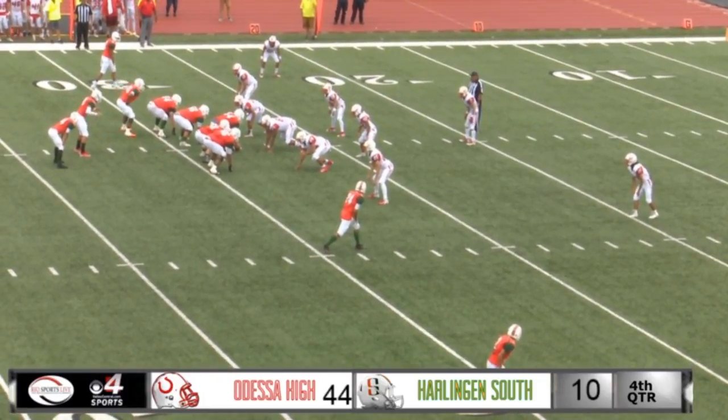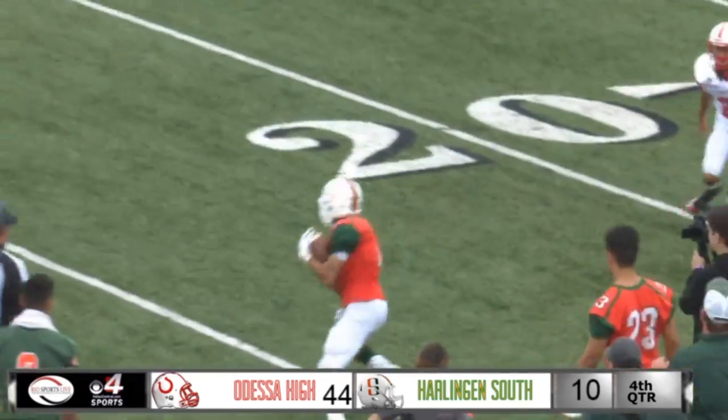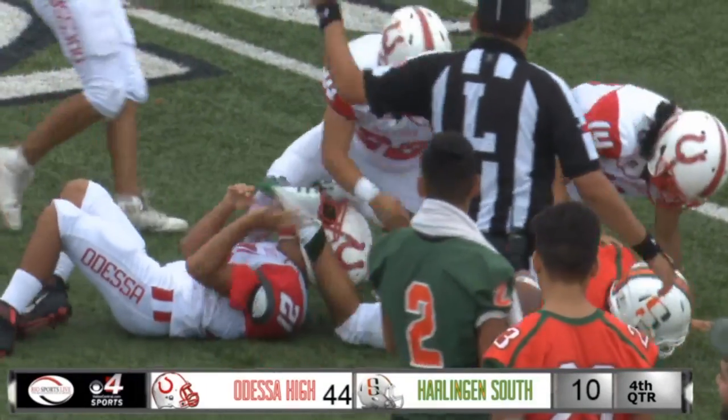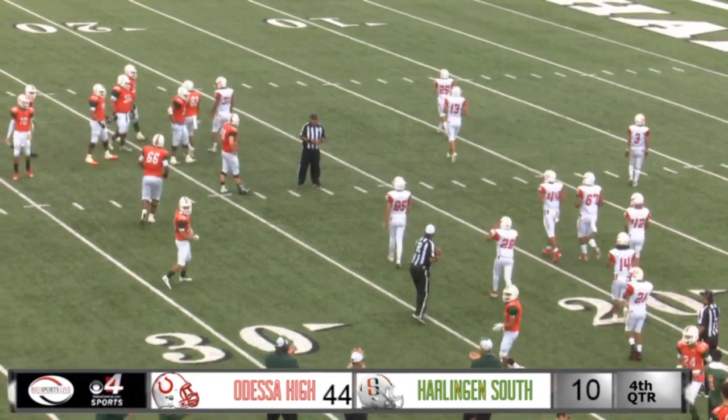First and 10 now, ball on the 28-yard line. Waiting for the snap. We're going to pass this one. He's got a receiver out open, number 2 on the outside. Makes a nice move, gets past the defender. Great pick of about 6 yards for Austin Montalvo, down to about the 21-yard line.